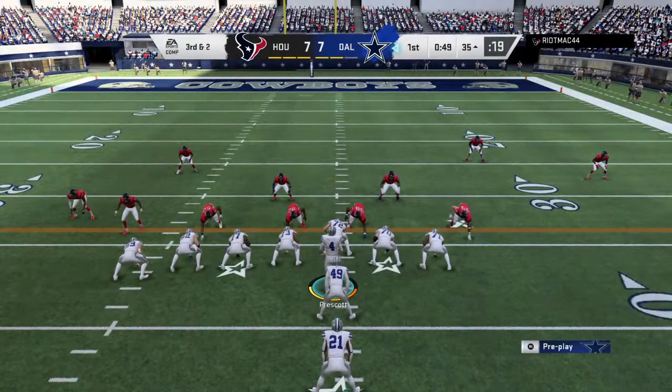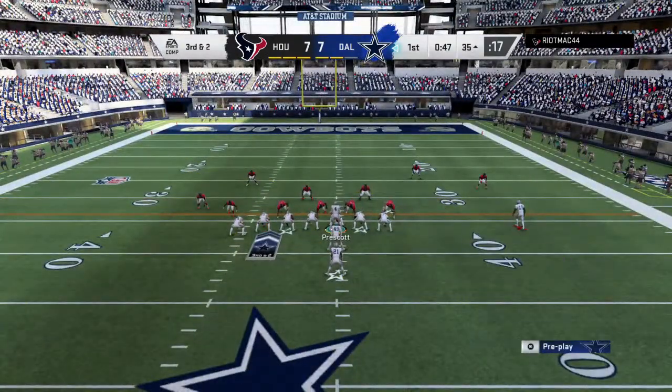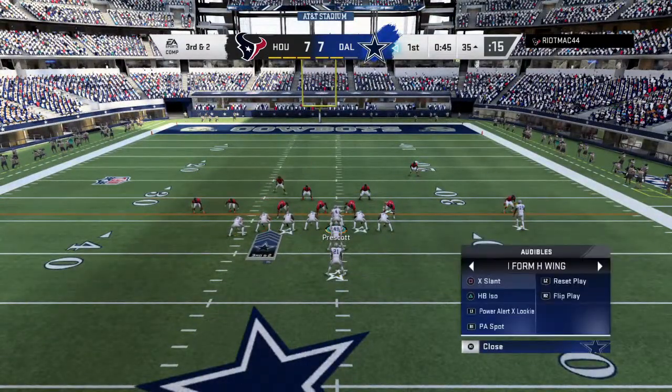Everybody check line in. Check line 39. Everybody go to 54. Go to 54. Line in. Check this down.